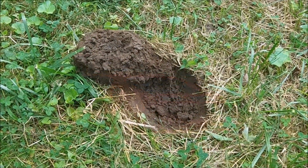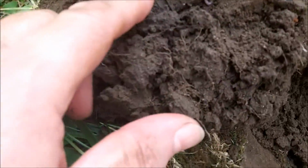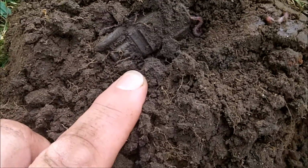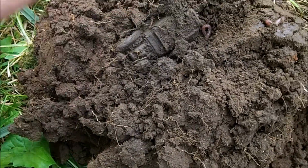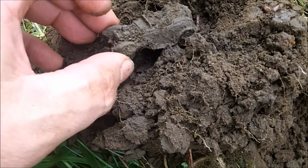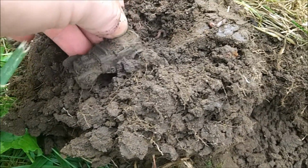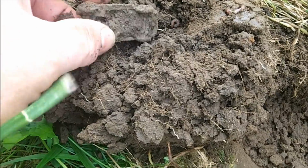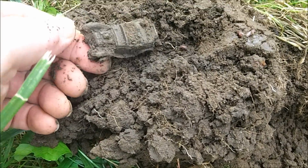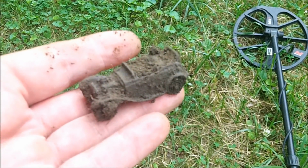Well, I was getting another 22, 23 signal. It said it was in the plug, and I pushed the dirt over, and check it out. Another Tootsie toy. And believe it or not, I found this one in a previous video too. Oh my, yes. It's a Hot Rod Roadster. And this one looks to be in really nice shape. Missing the front wheels, but other than that, check that out.